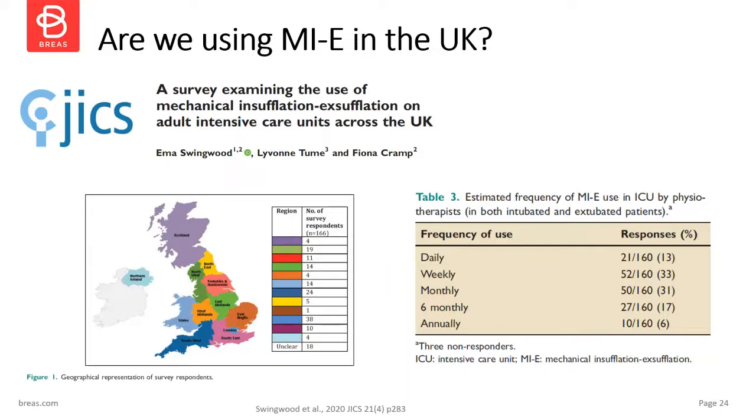53% of the respondents were using the device in an intubated population, which is great. But in comparison, 99% of respondents were using it in an extubated population. So there's quite a discrepancy there. And when we're looking at frequency of use, the most commonly reported frequency was either weekly or monthly.